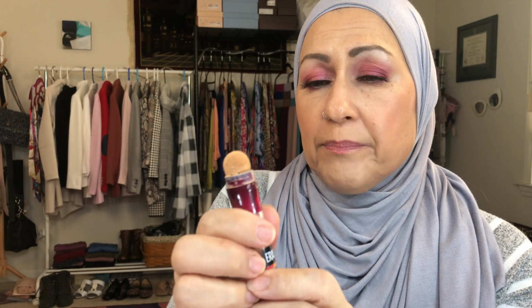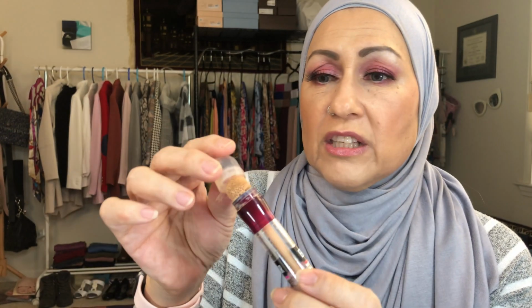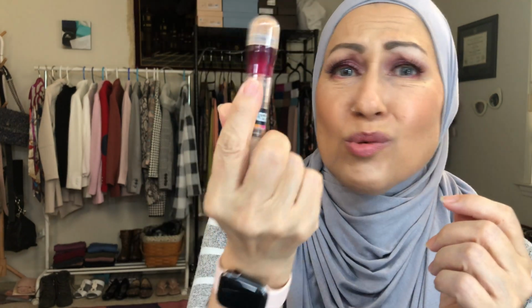But there's still a little left, but it's reached its expiration, especially with something like this. It's different if it's like a little pump. You can pump it into your hand, but this, you're touching to your skin, and I don't want any bacterial infections or anything, so I get rid of it. It's so cheap that why not, right? Why take the chance?